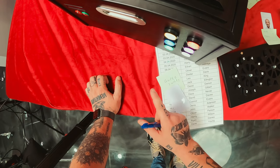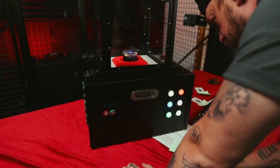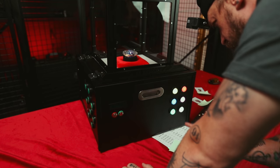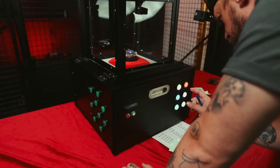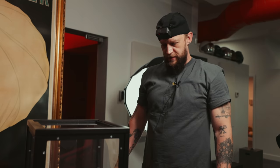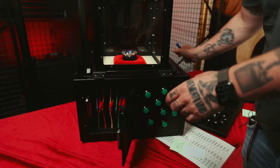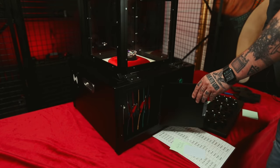Green, white, purple, red, blue, yellow, white, green, red, yellow. Let's go. Okay, now what? The door opened. Oh, let's go. And there's a Morse code. That's why we got this thing. Oh, this is getting exciting.